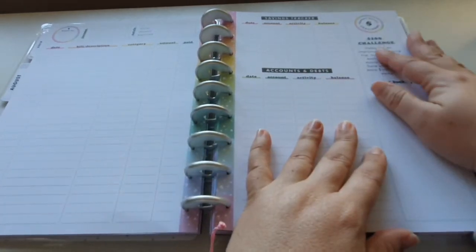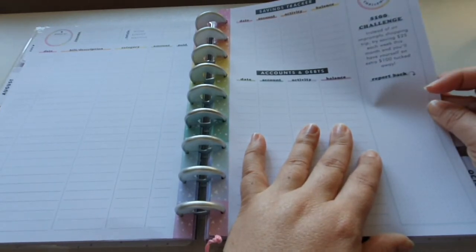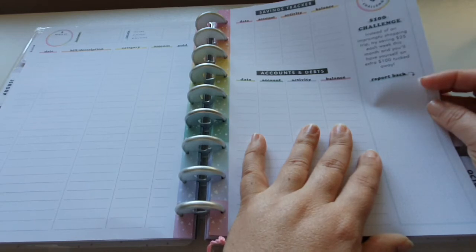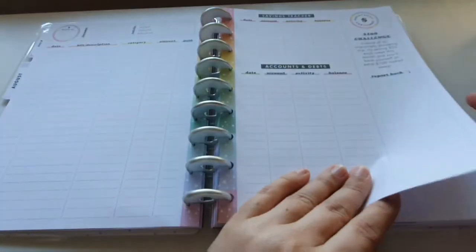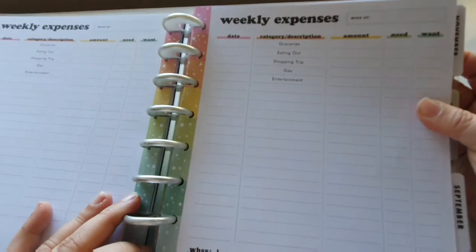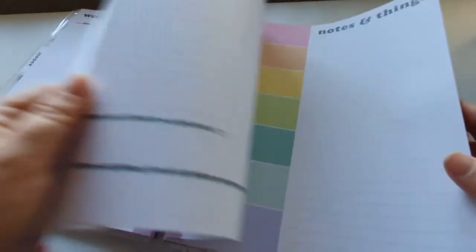What else? So this week's challenge is, instead of an impromptu shopping trip, try saving $25 each week this month, and you'll have yourself an extra $100 tucked away. That's an interesting challenge. So yeah, I like all that. And as you can see, they have pre-written all that, which I'll be writing out. It is a really good planner. Really good planner.